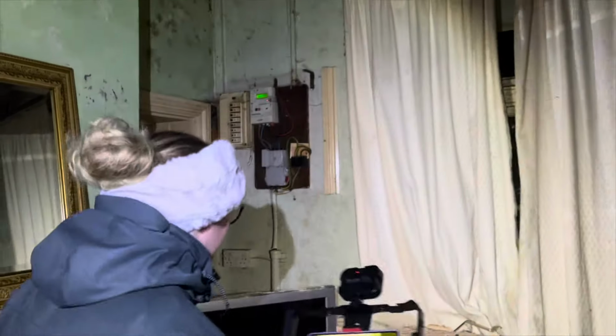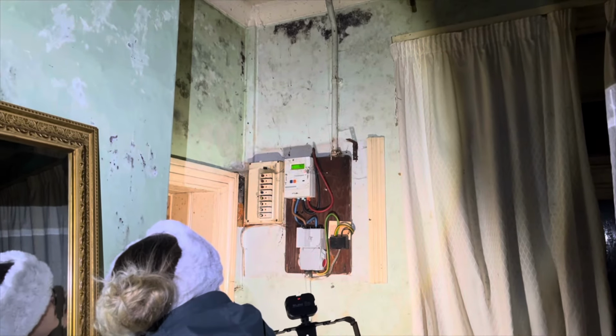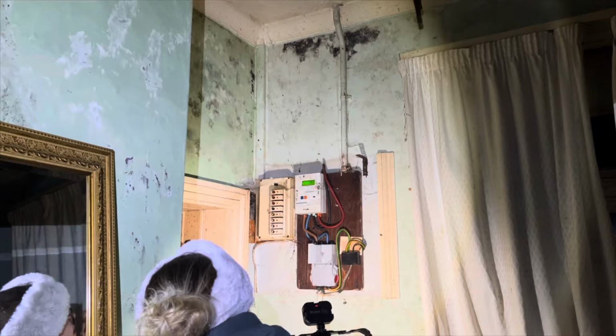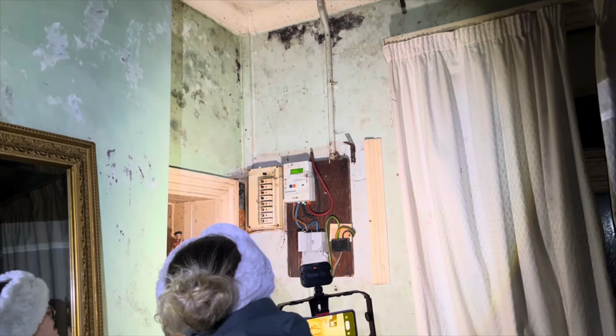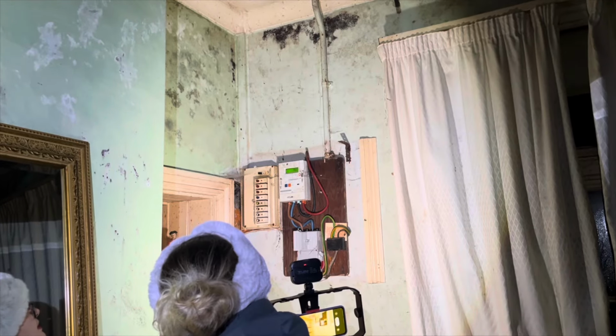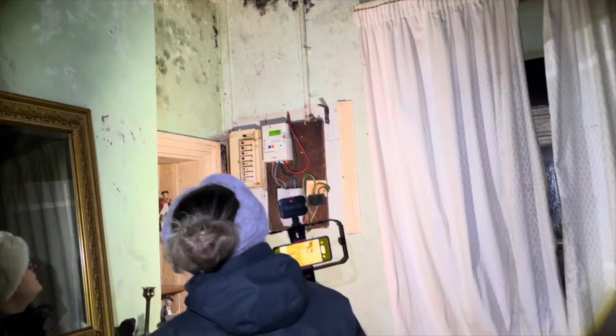Through squelch land. Oh no, that's the meter reading of the kilowatts. Yeah, it's been turned on. It's dodgy though that the fuse box fuses haven't got a cover over them. When you get a bit of water in that, that's going to spark. That's what causes fire. Yeah. That's dodgy. Oh my god.